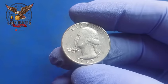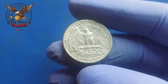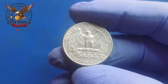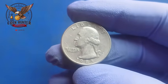This error is so visually striking, so immediately obvious even to casual observers, that you'd think it would have been caught right away. But here's the fascinating thing. It wasn't caught, at least not before several hundred coins made it out of the mint and into circulation.